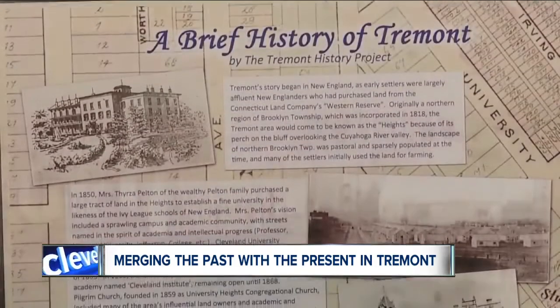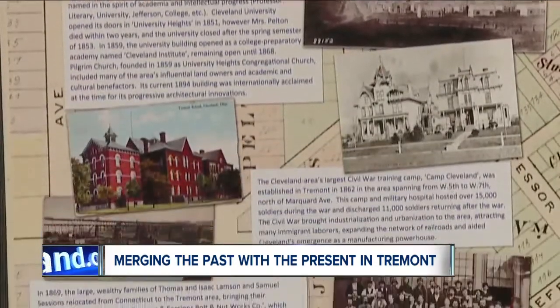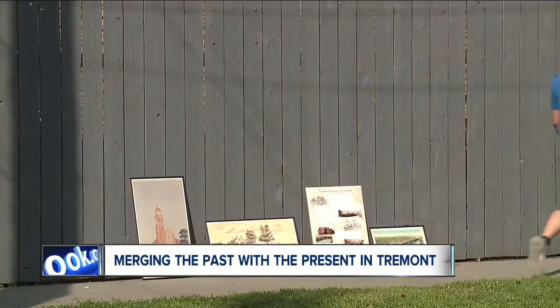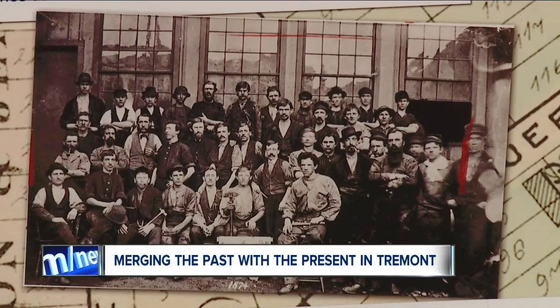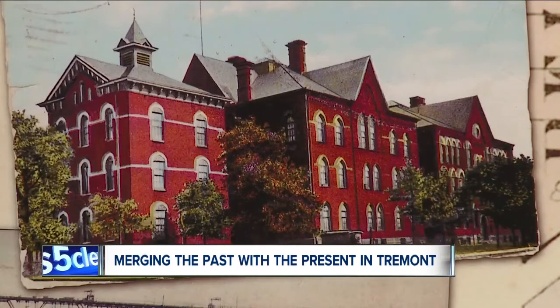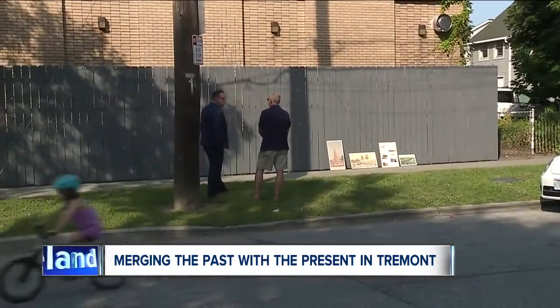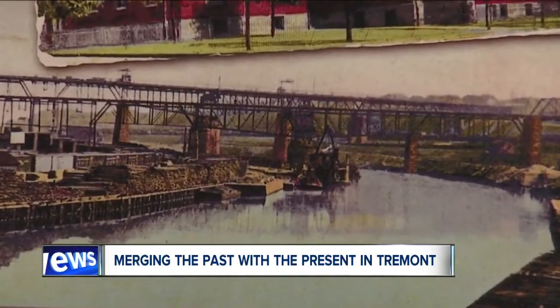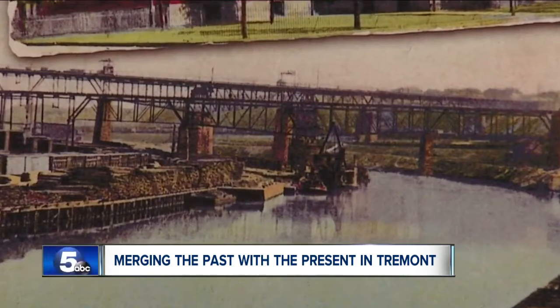Through grants and volunteered labor, at least 40 pieces will adorn a wooden fence at Professor and College. It will be the area's first outdoor art and history museum. Each piece will be protected. Weatherproof, waterproof, snowproof, blizzard-proof, stupid people-proof, and most important, graffiti-proof.